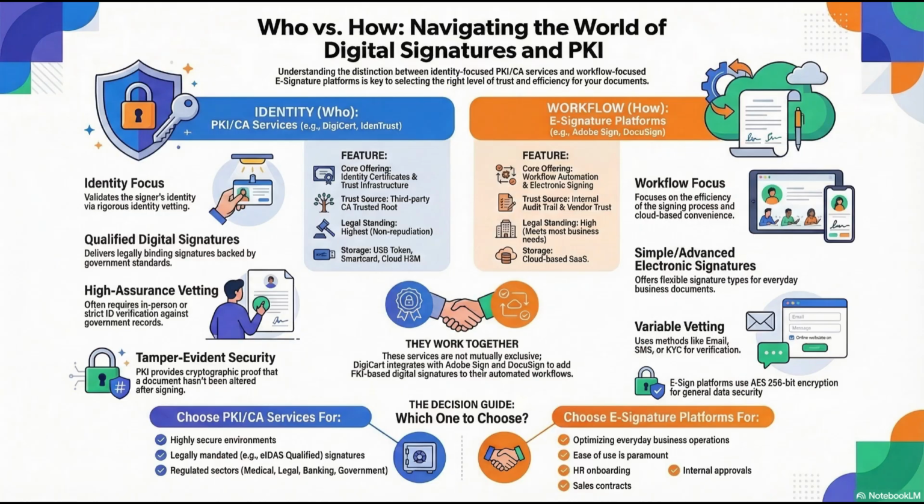Exactly. Digital signatures focus entirely on the who and the what. They provide strict identity vetting and what the industry calls tamper-evident non-repudiation. Non-repudiation, that's a heavy legal term. It just means you can't deny you did it. It's the underlying mathematical proof that you are who you say you are, and that the document hasn't been altered by a single pixel since the moment you signed it. Which is why relying just on the courier service might not be enough for a massive high-stakes deal.